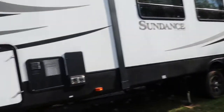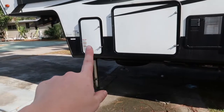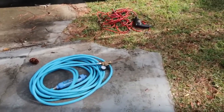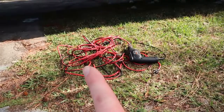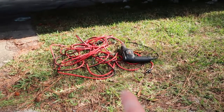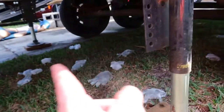Okay, so now we're all disconnected. Everything is turned off. I switched our propane off. I've got our electric cable here, which we put in the back of the truck, and our water, which we put in the back of the truck. I just kind of have it draining out a little bit. That way it's not gonna flood things in there. And then the only other thing is we have to use a power drill to get some of our stabilizers up. Also, once we pull out the RV, I'm gonna be picking up all these gloves.